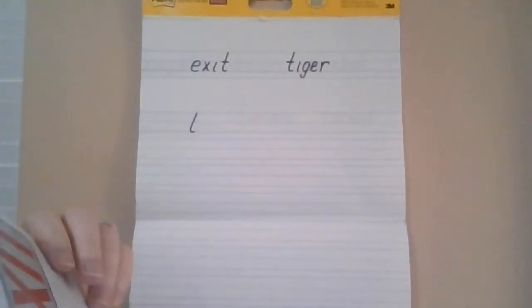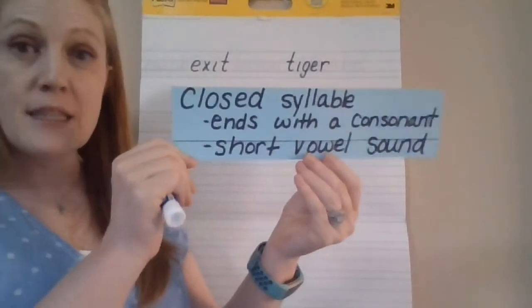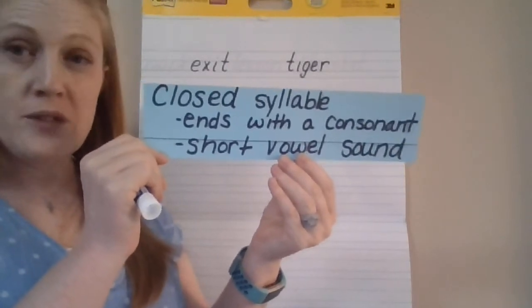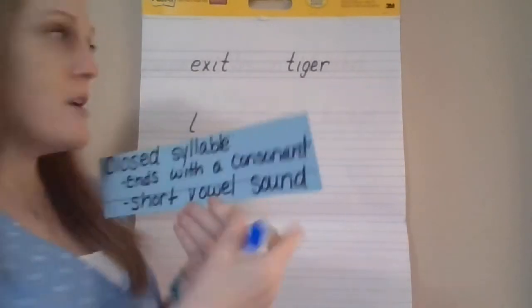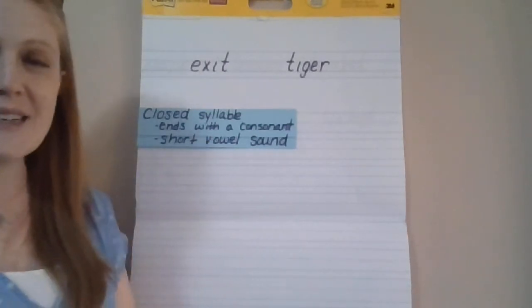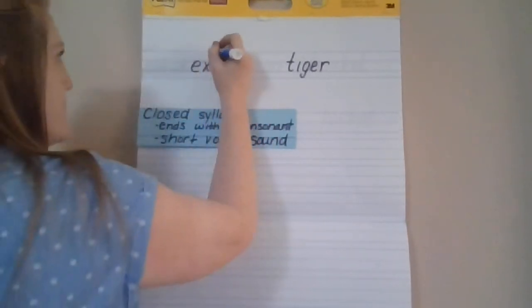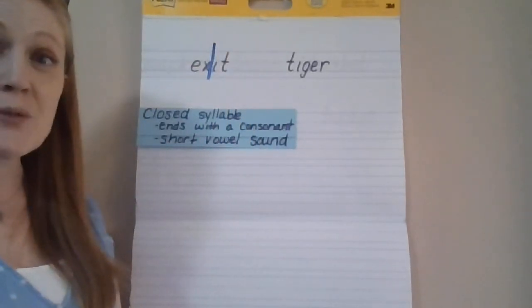Here's my card. And remember before I said that we were going to talk about two different kinds of syllables. Well, the word exit has two closed syllables. Closed syllables are syllables that end with a consonant and have a short vowel sound. Watch how I break this up. Exit. Exit. That's where I'm going to divide the word exit into syllables.